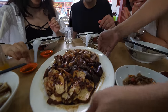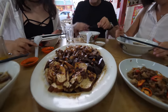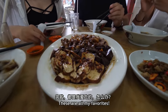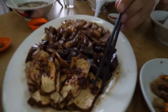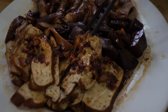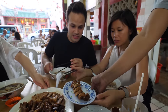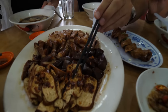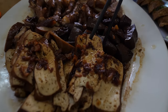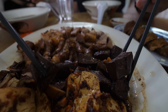Kway chap. Wow, that is a massive plate of goodies. Oh, look at that. Yeah. So look, it is packed with goodies. Oh yeah, tofu. I think it's covered in fried shallots. Oh, and he's bringing this. I think that's like a ground pork roll. Oh wow. Look at this. Wow, doesn't that look amazing? Chuchu, what's this? Blood cubes. Chuchu's favorite. Chicken feet.